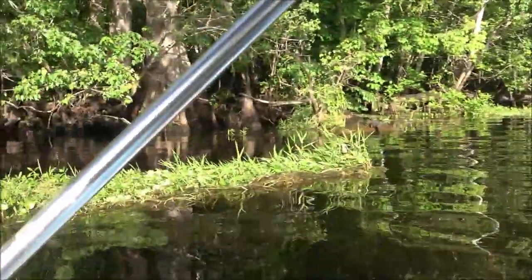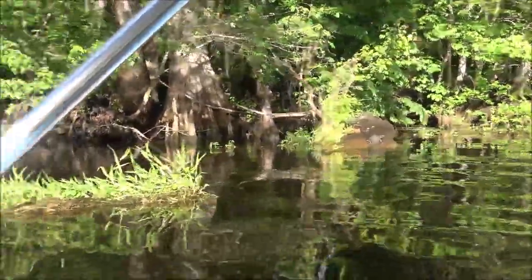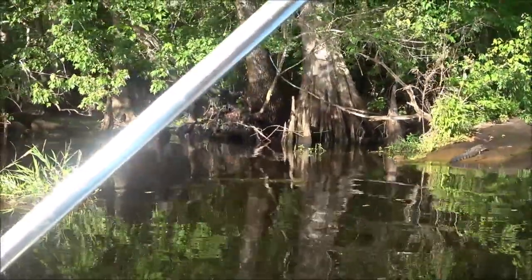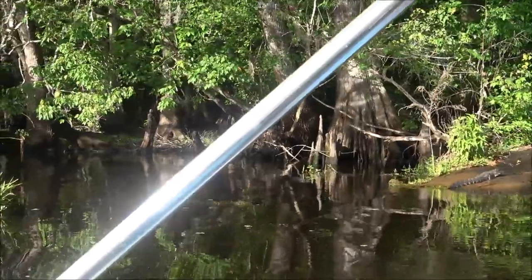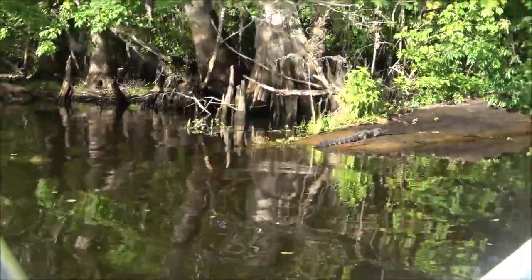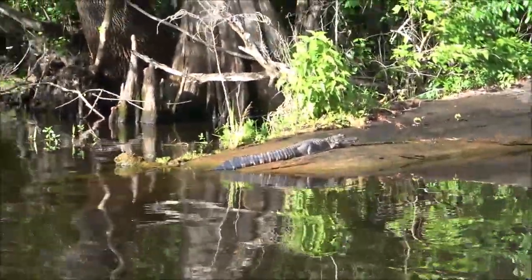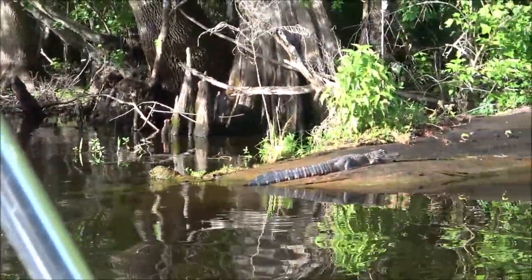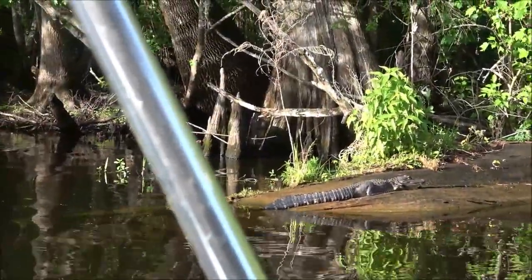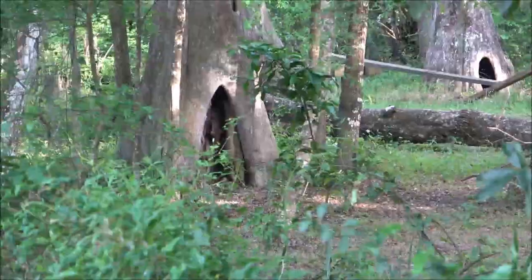He's a baby. Will the mommy be close by? I don't know. So let's not get too close. It's all right. And the baby gator. Yeah, he's stunning. Look at that tail. He's got a long way to go for growing, don't he? He's tiny there. About 3 feet. Cute, huh? Not really. Look at that tail. The tail's longer than he is. I guess that shows how much he's got to grow.